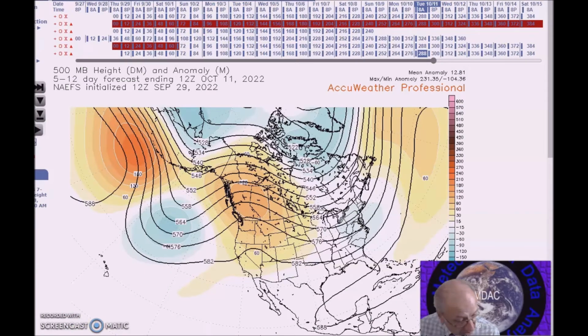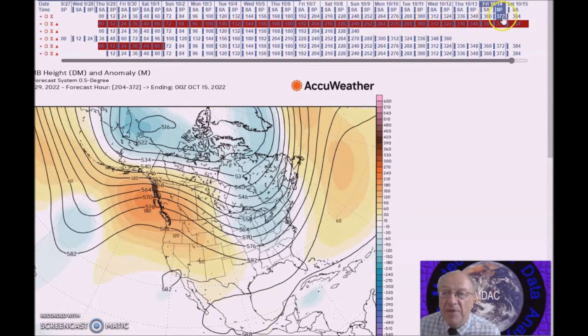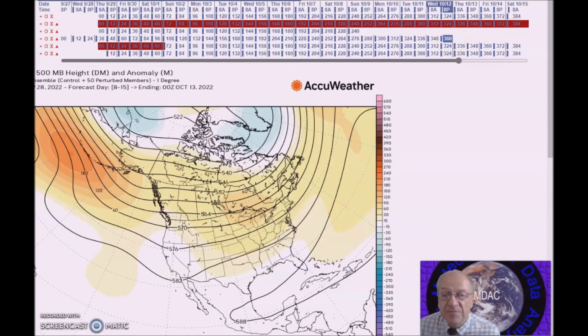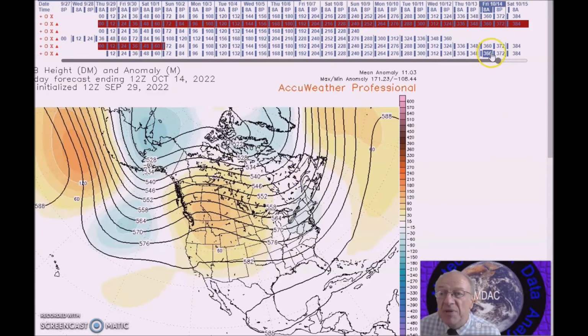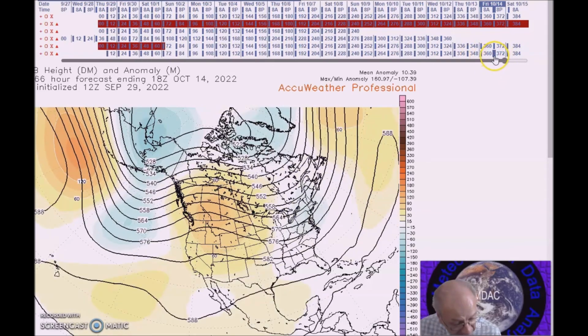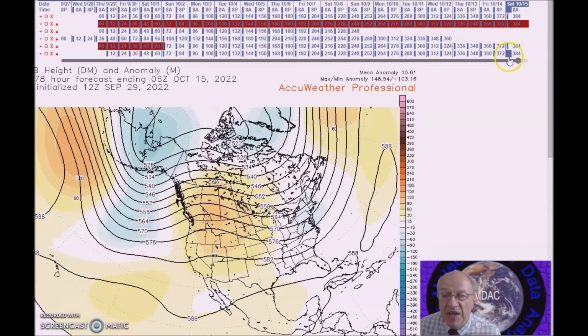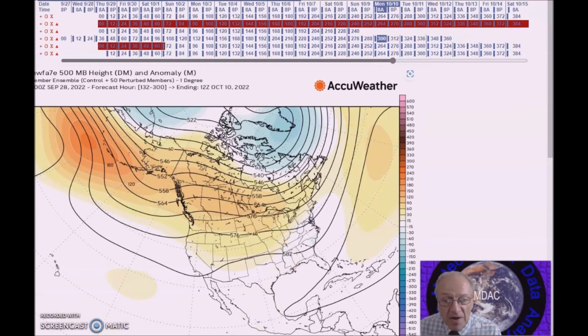Now we're going to look at the period for October 12th to 16th. The GFS keeps the trough ridge configuration. But if you look at the European ensembles, and to some extent the NAEFS and the GFS, they all flatten the flow, but the GFS and to some extent the NAEFS still keeps a trough in the east. So I'm going to compromise here.